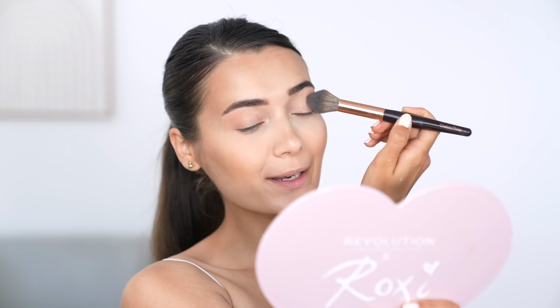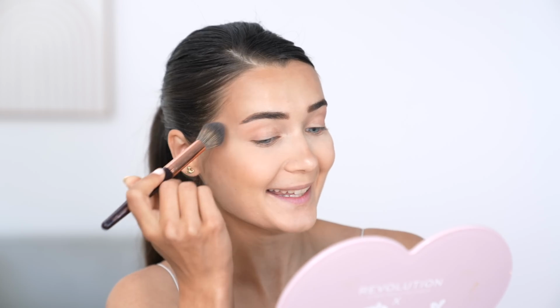I literally never use brushes this big on my eyes. This is most definitely a face brush, so this feels kind of weird, but it definitely distributes the product onto the eyes a lot quicker, so it makes sense. After she's done that, she then takes an eye stick from her own brand to create this sort of 60s cat eye vibe.